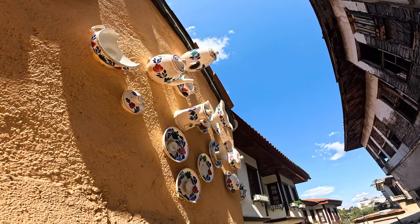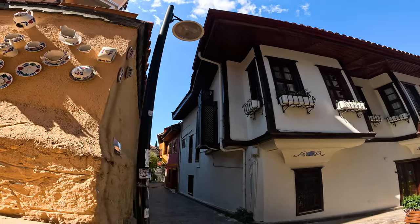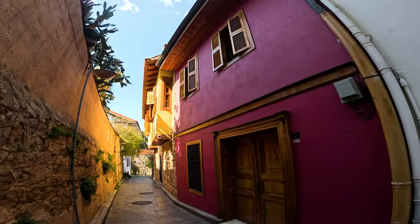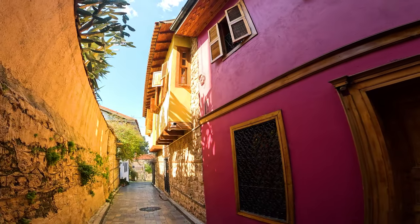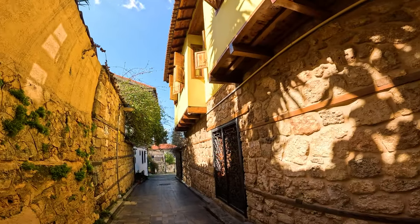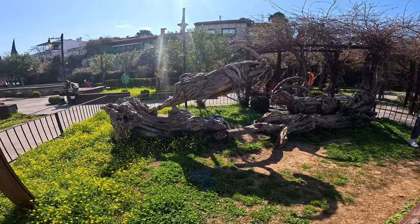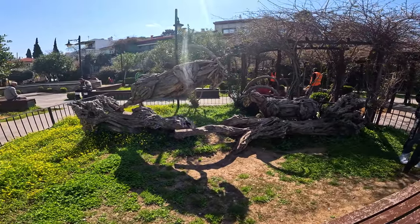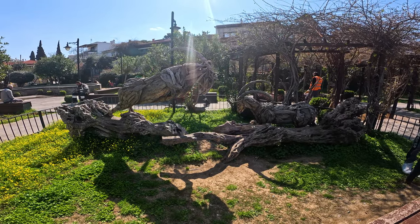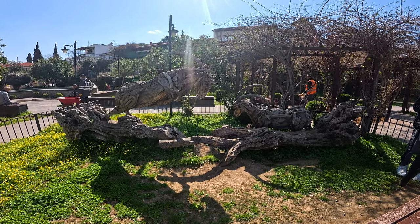Surreal. I just love the multiple colors of these buildings. It's all so vibrant and beautiful. So full of culture. Very nice. Up at the abandoned mushroom hotel, I was getting used to seeing these weird animals around.